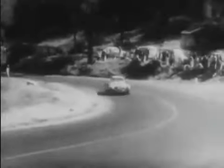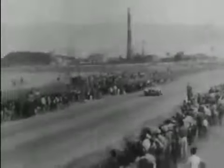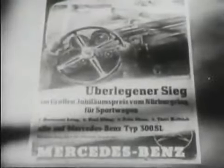Mercedes-Benz successfully re-entered the racing world 7 years after World War II. The 1952 racing season revolved around the 300 SL Sports racing car. With the legendary Gullwing, Hermann Lang and Karl Kling clinched victories at the Grand Prix in Bern, the 24 Hours of Le Mans, the Nürburgring Anniversary Prize, and the third Carrera Panamericana in Mexico.